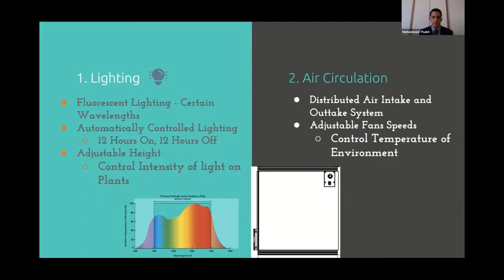The light system can be automatically controlled, where it switches on for 12 hours and off for 12 hours. We also have an adjustable height system, where we can control the height between the light and the plants, which helps us control the intensity of the light on the plants. The second system is the air circulation system, where we use a distributed air intake and outtake system, and the fan speed can be adjusted, which is important to control the temperature of the environment. As shown in the diagram below, the system is designed in a way so that cold air is sucked in and hot air is pushed out.